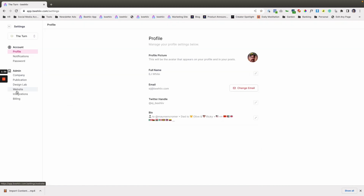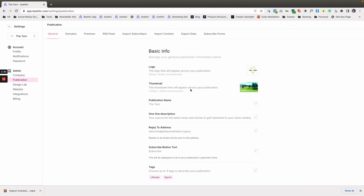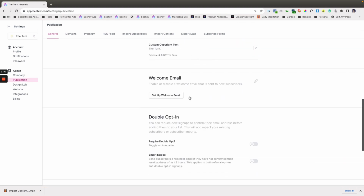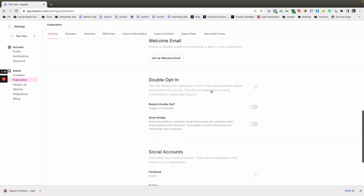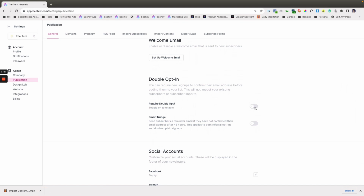So to turn this feature on, we're going to go into our settings under publication, and then we're going to go to double opt-in on the general page. So if you have this turned off, this is irrelevant to you because it only matters if you have the double opt-in turned on. But if you do have this turned on, you can just toggle this quick smart nudge toggle, and that will ensure that users will get a quick nudge that will help promote that opt-in behavior.